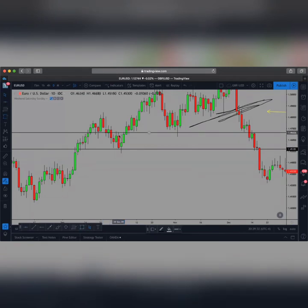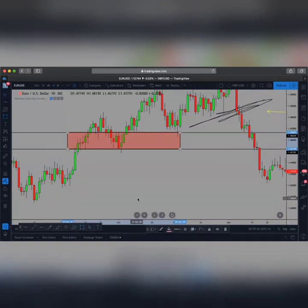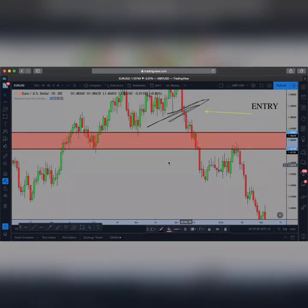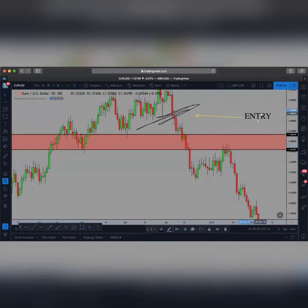I'm boxing up this red candle right here, that bearish candle, top to bottom. Let's make that red. This is a breaker. That just means it's going to create that breakout retest effect on the way down. That's all it means. Now look: breakout, retest that bearish order block. Magic, right?